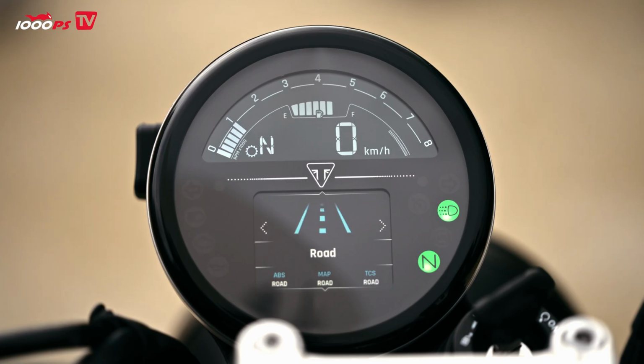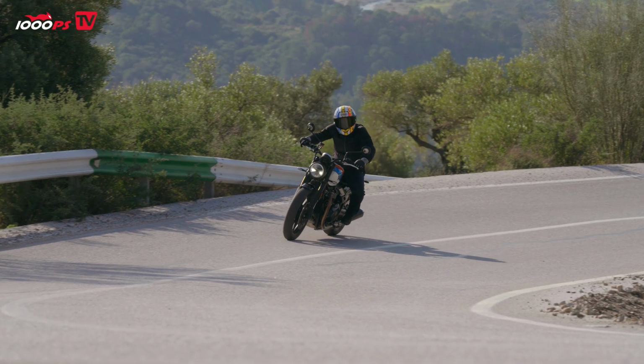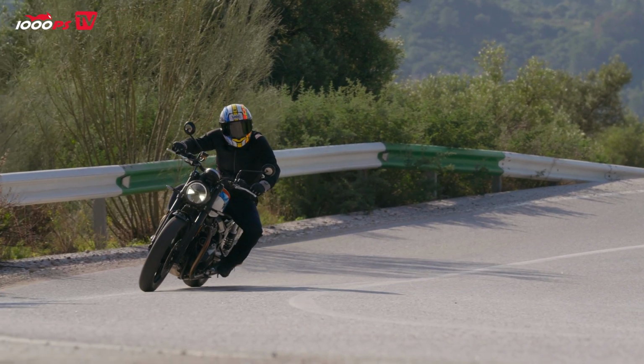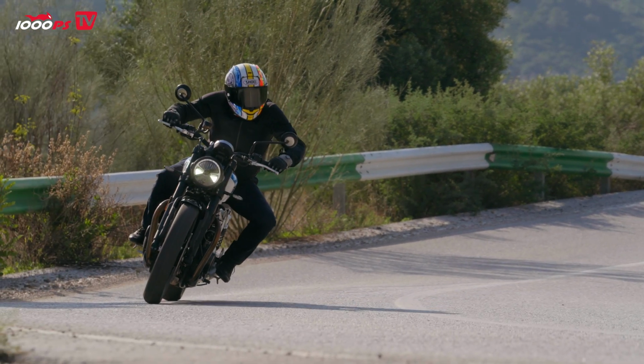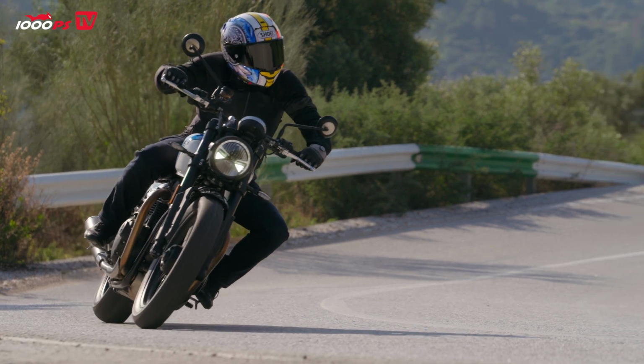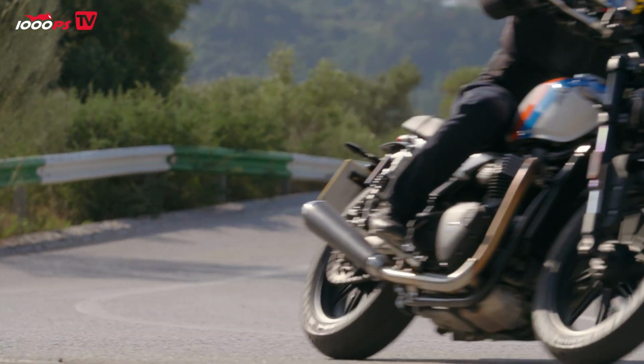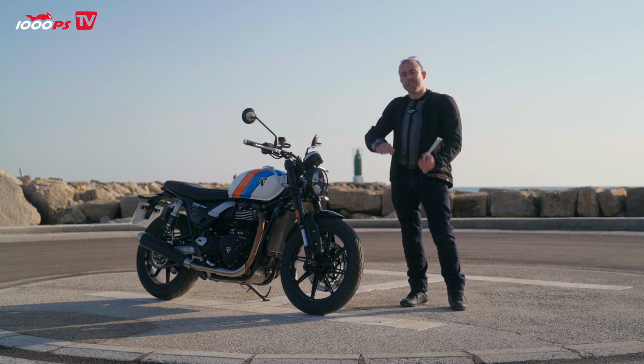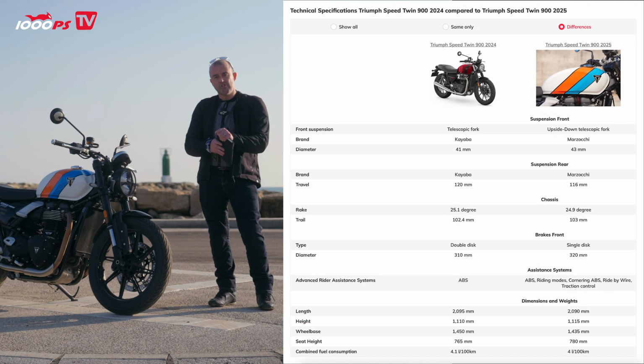We got two rider modes, rain and road. Obviously the traction control changes depending on what mode you're in. ABS changes also, but you cannot turn the ABS off. Whereas traction control you can turn off when you're stationary, should you wish to. Unsure why you would want to, apart from immature wheelies or trying to get up a really wet grassy hill, both of which probably not designed for this motorcycle. So that's all the changes for 2025.